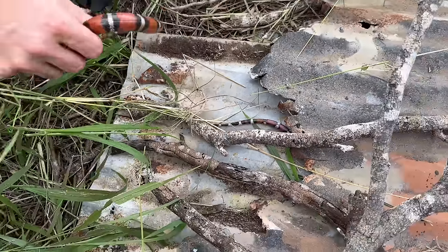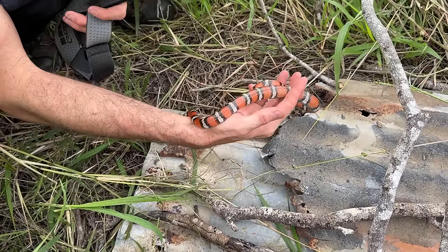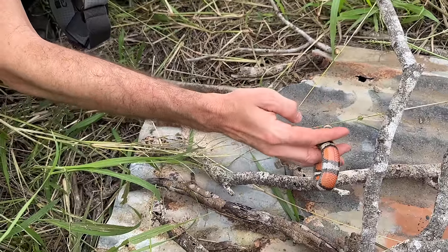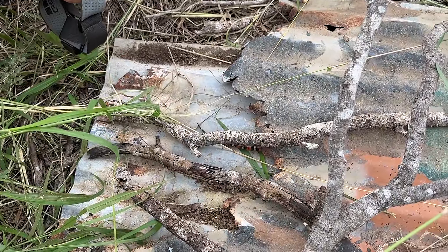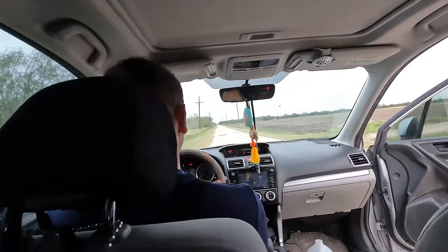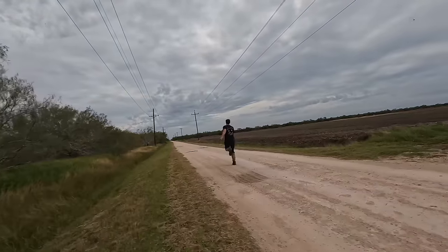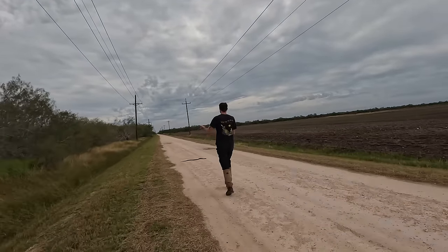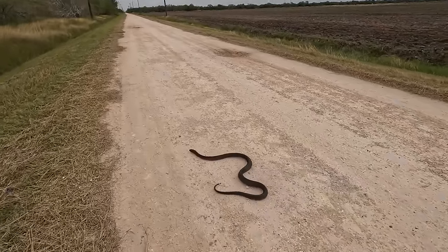All right. Man, she is just so freaking fine. Yeah, she's a beauty. Great snake. That red is amazing. All right. Going to the deep. He's just gonna sit there. Oh, he's a little thin.